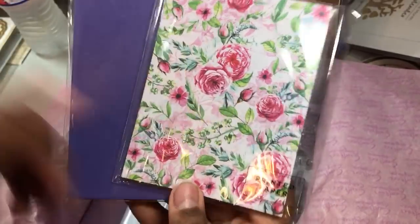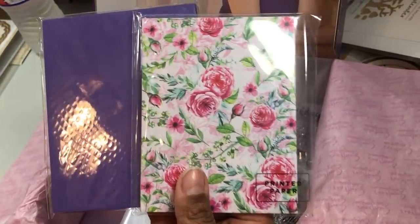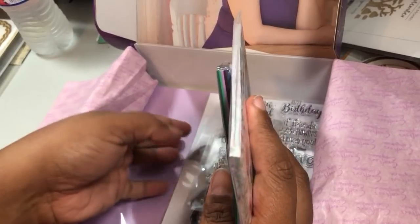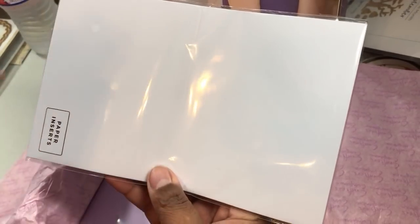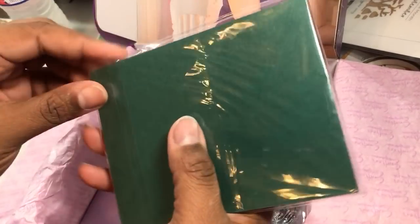Then you have some printed paper and some colored card to layer up on them, which makes sense because it's going to fit the card set you got. So that's cute. And let me see, what's this? These are some paper inserts. What you can do is make it outside of the card and then put this in and it gives it that extra little fanciness. I'm going to go ahead and open this real quick so you can see this.